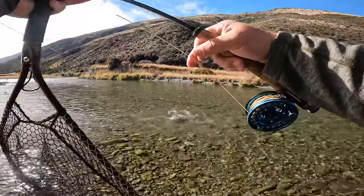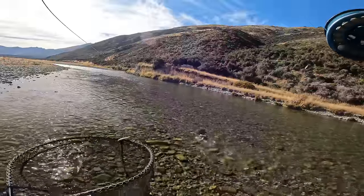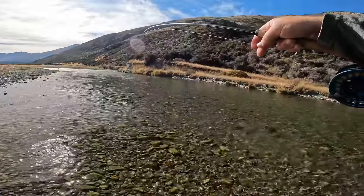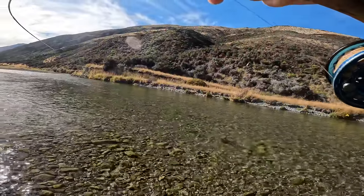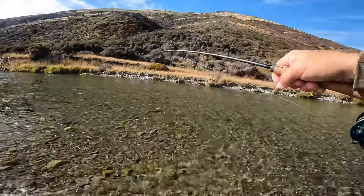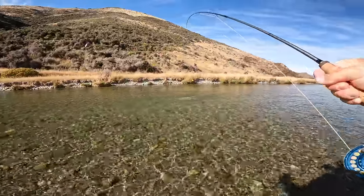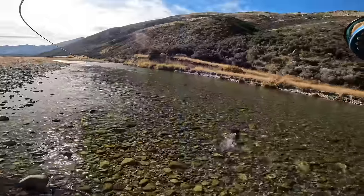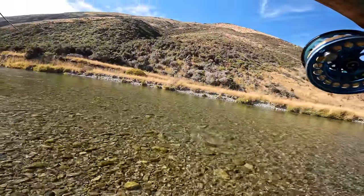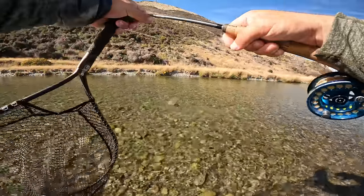Come here, buddy. You got it. I let you go. Another really pretty fish. Not quite as big, but really pretty. Whoa. Oh, jeepers. This guy's actually a little bit better than I thought. Certainly more of a handful than I thought he was gonna be. Oh, jeez.